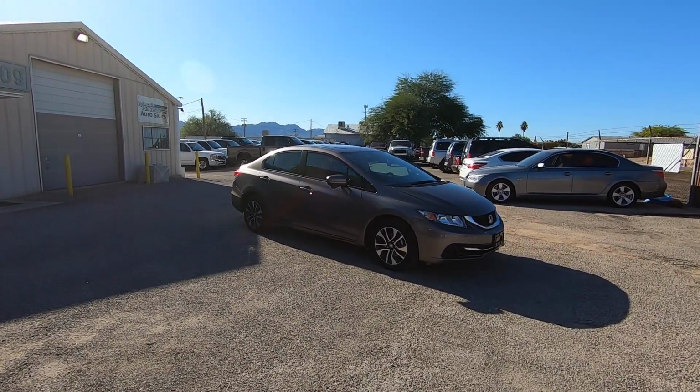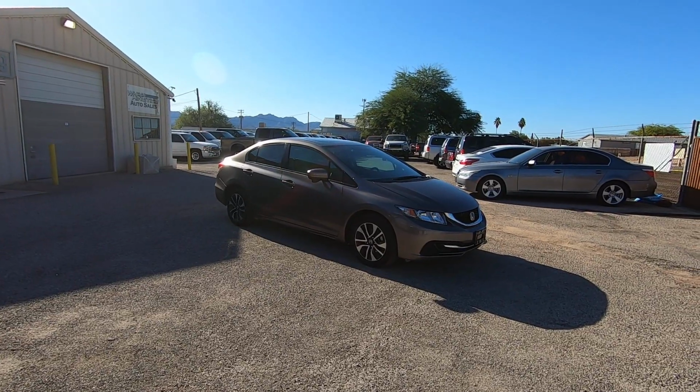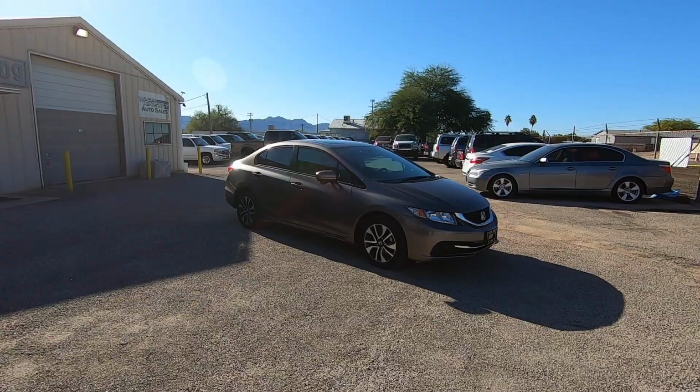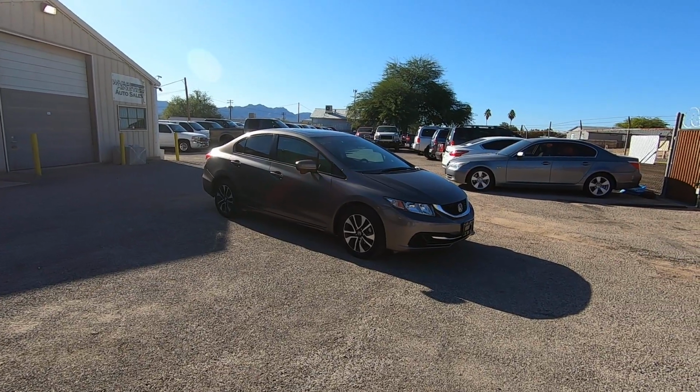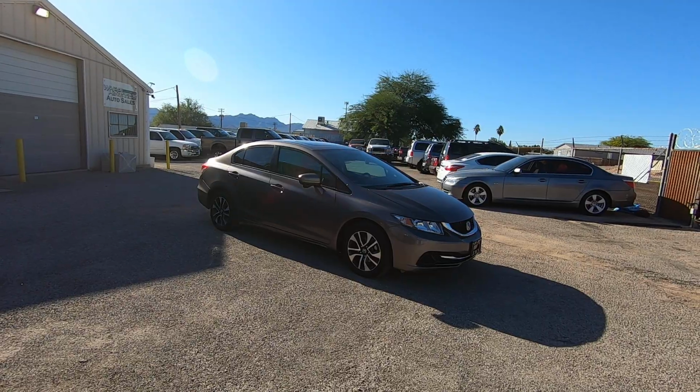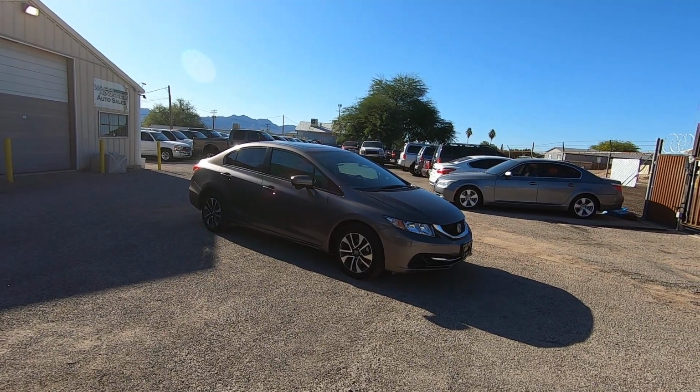We're selling this Honda. It is a 2014 Honda Civic. It's a four-door sedan. It's an EX, which is a trim level. It is an automatic. Has very low miles, 46,214 miles.